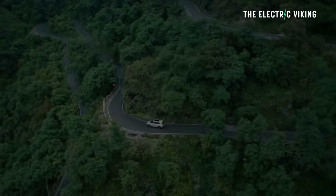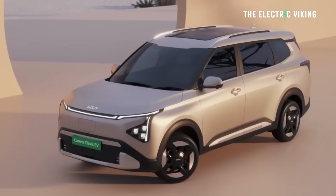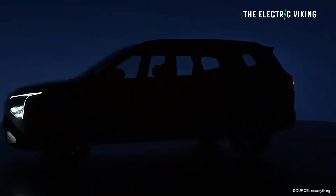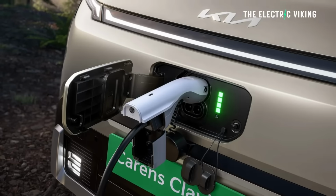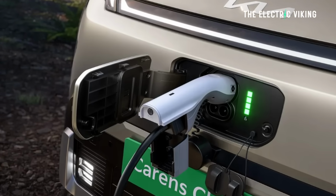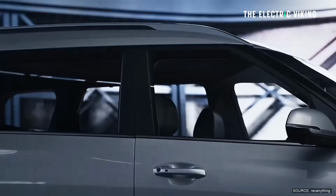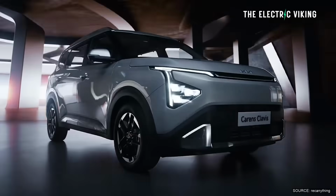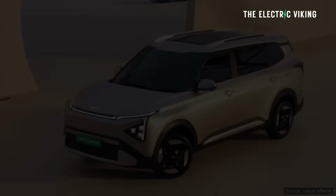Anyhow, the electric vehicle space is changing pretty fast. And the Carens Clavis actually came out in 2025. Well, it was revealed in May of 2025, I should say. It looked electric, and yeah, clearly it is. I think it has pretty good styling. It weirdly looks much bigger than it actually is, though, but I'll get to the actual size in just a second.